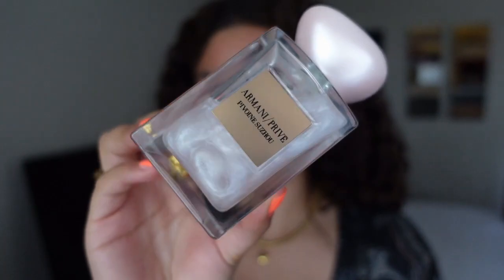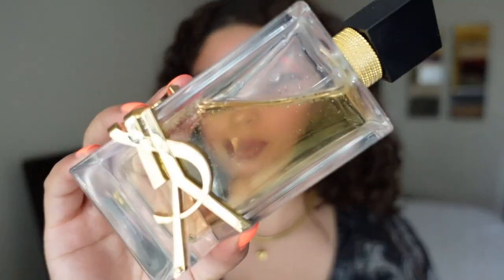So that is Pivoine Suzhou, and this is one that I was super excited to wear this spring, and it's finally here. So the next one that I have in my collection should be no surprise, and this is one of my ultimate top perfumes out there, and this is Yves from YSL.